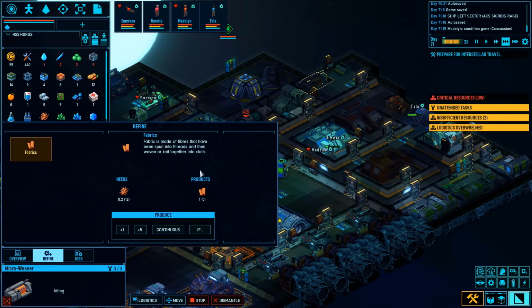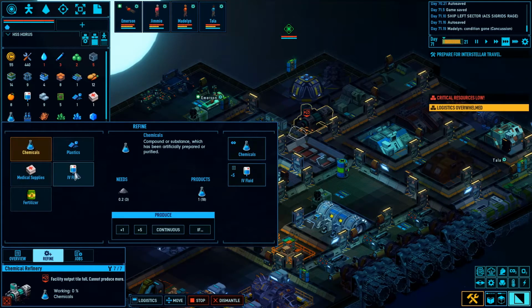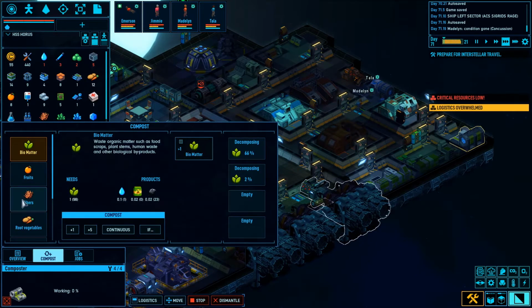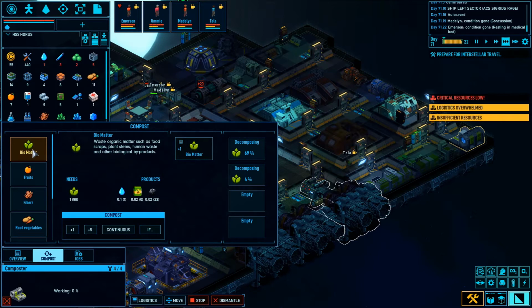We have a microweaver now. So a microweaver produces fabrics from fibers. As far as I remember, there's zero need for fibers. The only thing that might use fibers is the composter here. Which, yes, sure, we could turn fibers into compost, but we don't really want to do that. We're just doing biomatter for now. We have so much biomatter, 98. We're generating that constantly.